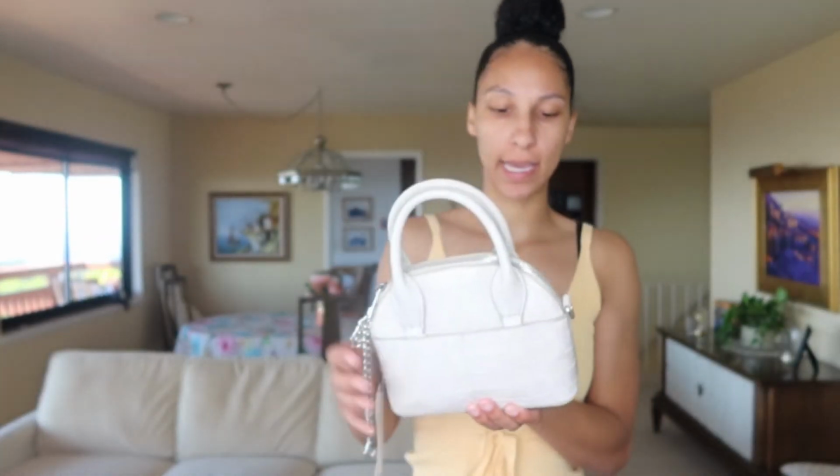I like the purse. I feel like it's just super basic and everybody needs one. It's like the crocodile. I'm probably gonna keep it.